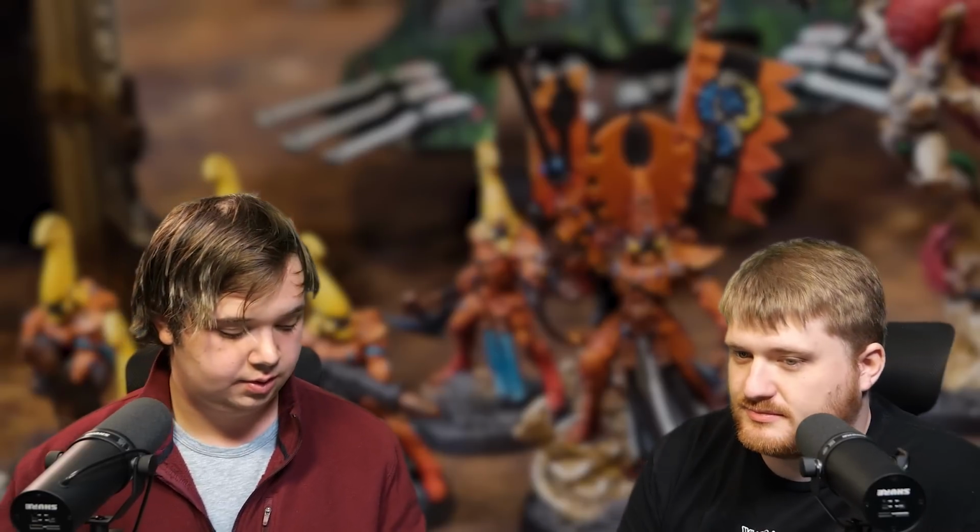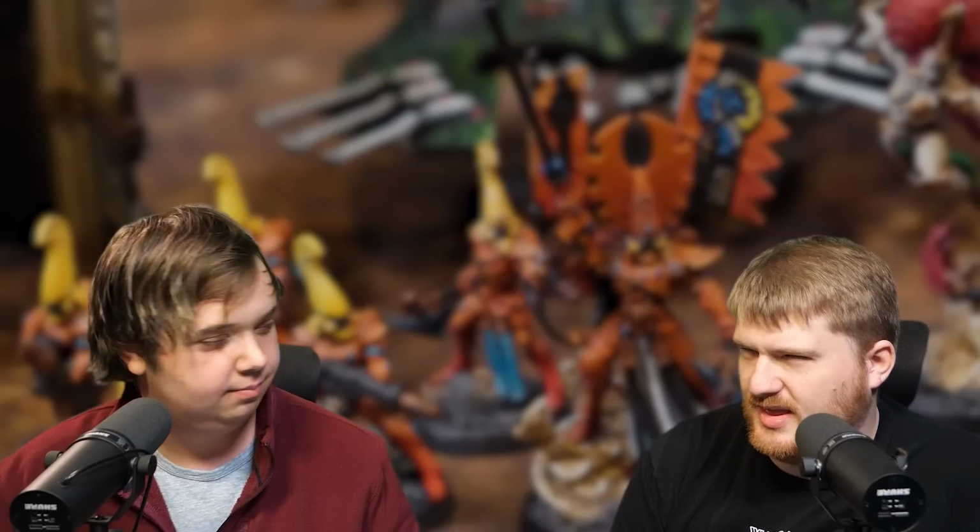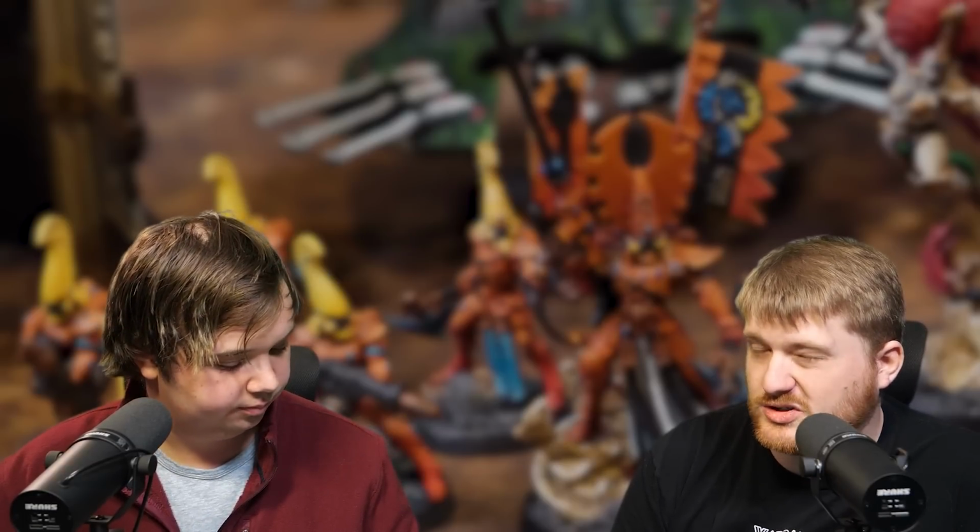So up next, we have the Guardian Battlehost, which has Defend at All Costs as the detachment rule. Each time a Dire Avenger, Guardian, Support Weapon, or Warwalker model makes an attack, if you are on an objective or you are targeting something on an objective, you get +1 to hit. Which is just +1 to hit all the time. So if they're off an objective, you get on an objective, and if they are on an objective, you don't care because you always have the +1.